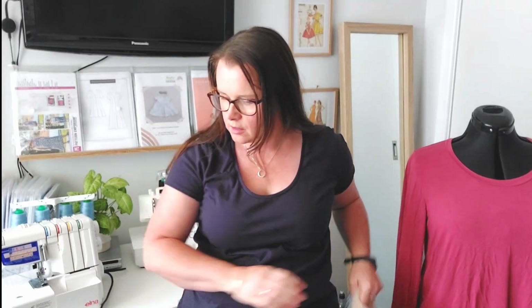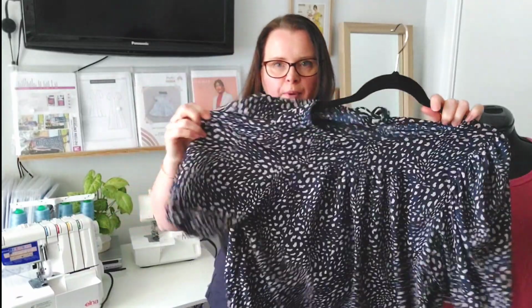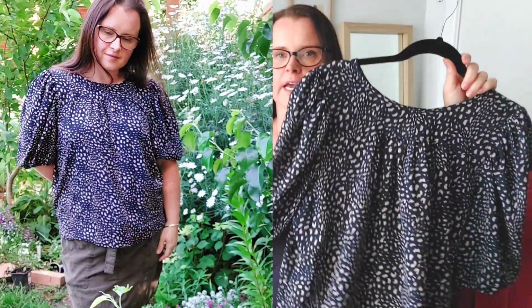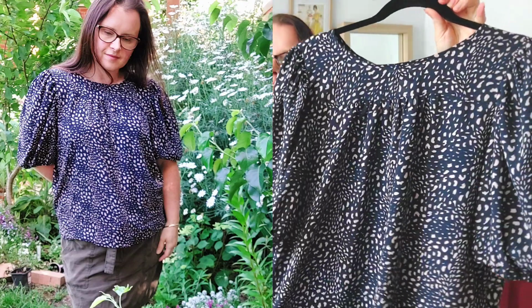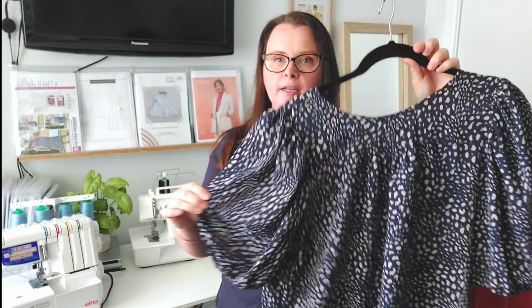My next item is, let's go to this one. This is such a wonderful pattern. I think I was one of the last people in the sewing community to actually make it. And I will put pictures in as well for all of these of me wearing them, because these are on coat hangers, so that's not a very good indication of what it looks like. But this is the Sagebrush top blouse from Friday Pattern Company.